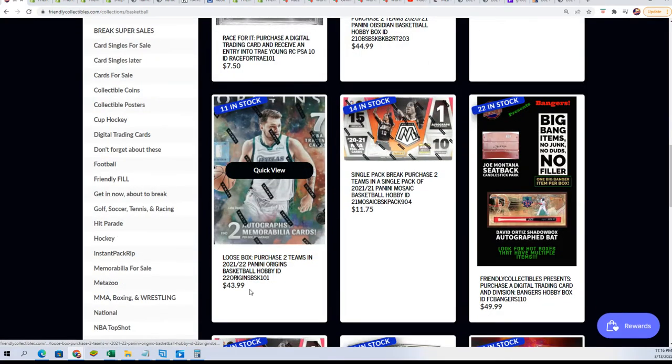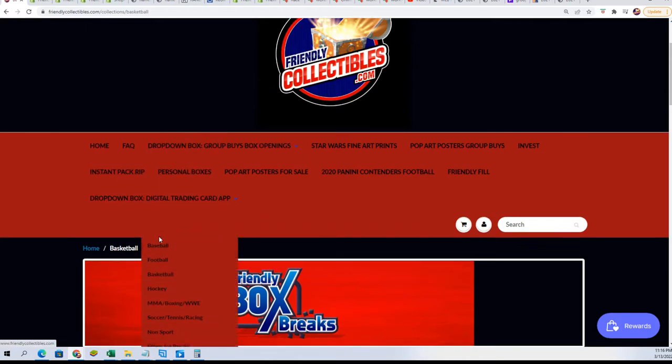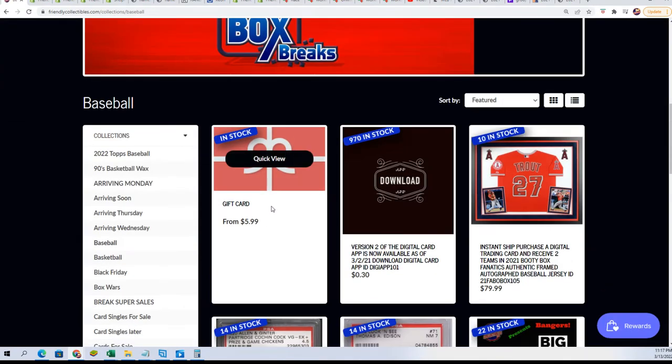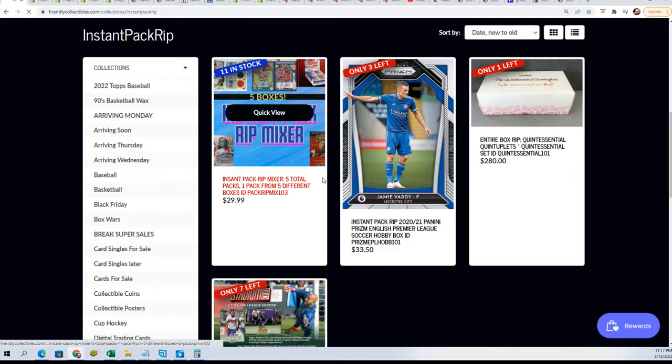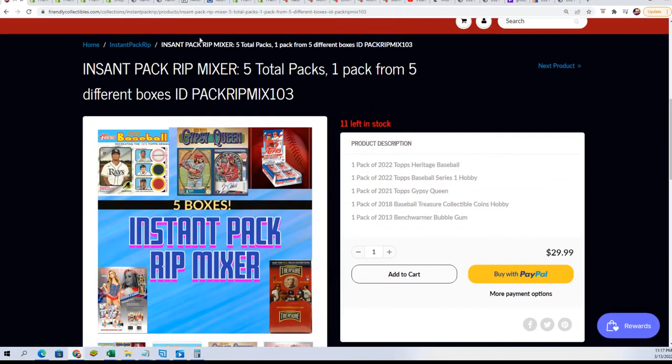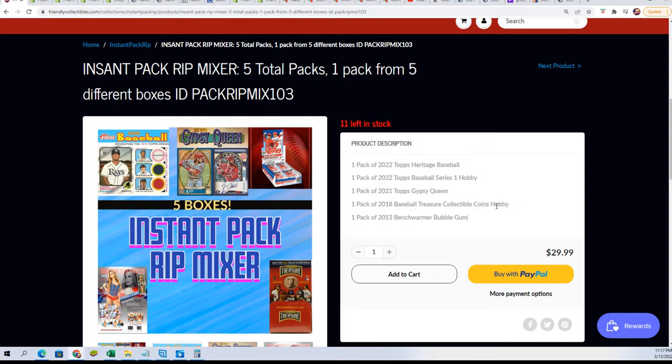And also Origins is pretty close too. And you know, if you're looking for more baseball, I would get in the instant pack rips because you know, we're going to pull big here. Last box out of the case is Heritage. And then, boom. You have five great packs right here to rip open instantly. Any moment you're ready to do that, we'll pull something big out of one of these packs.